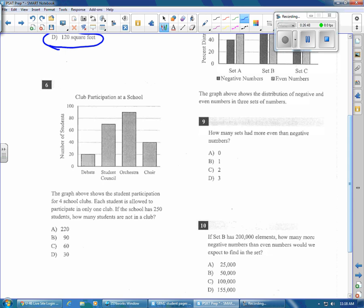Club participation at a school. The graph above shows the student participation for 4 school clubs. Each student is allowed to participate in only 1 club. If the school has 250 students, how many students are not in a club? So this one is 20. I go across there. This one looks like it's halfway between 60 and 80, so we'll call it 70.